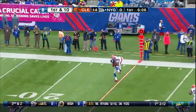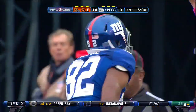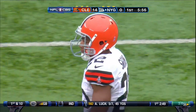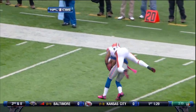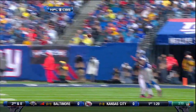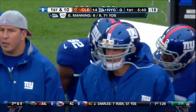Manning, far side, on the button. Randall again. And Buster Screen has got to be going, what do I have to do from a coverage standpoint? They don't complete this in practice when I got that tight of coverage. And just a perfect back throw toss here from Eli Manning. And that's a good move, getting the youngster Ruben Randall involved early in this game.